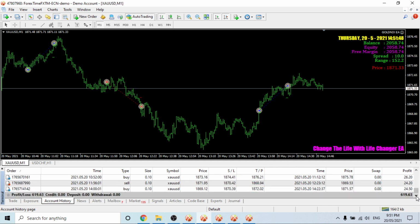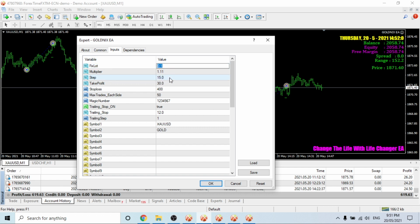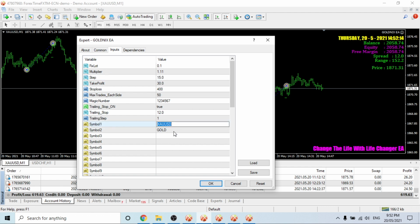The last 3 days has made $619 on 0.1 lot start on gold, and I just changed fixed lot 0.1, multiplier 1.11, step to 15. I think I've kept that at 15, and I believe everything else is the same. I have not changed anything here, except for obviously symbol 1 is XAU USD, and symbol 2 is gold. If it's not XAU USD on your broker, you'll just make this one gold. So that's all I've done here.